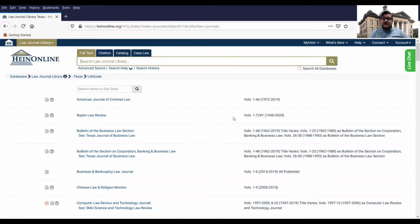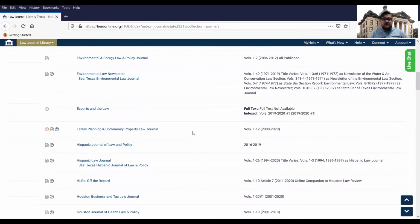The other good thing is that right off the bat, you can see what years we have access to through Hein Online. For example, the American Journal of Criminal Law, 1972 to 2019. That's pretty good. Now, some of the journals in here may be a little bit behind. It's just a matter of when Hein Online gets them published, so just be aware of that. But for the most part, they get published as soon as they're published by the institution. So let's scroll down here.